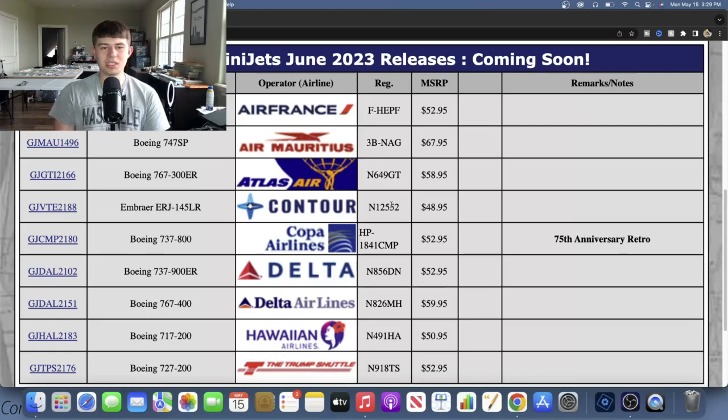Really cool to see GeminiJets also knocking out some really popular US aircraft, including the Atlas Boeing 767-300 passenger variant. That'll be a very good looking plane. That 767 mold's really good, so excited for that. The Contour 145s are a really great choice.